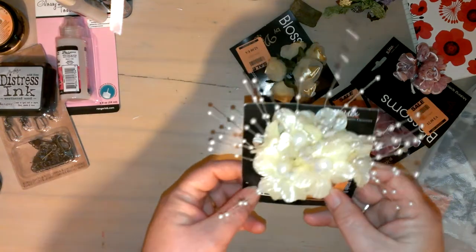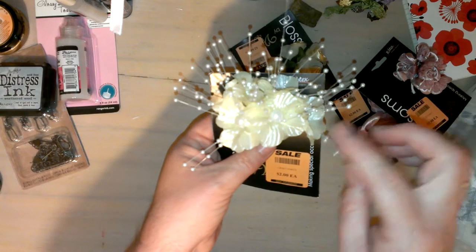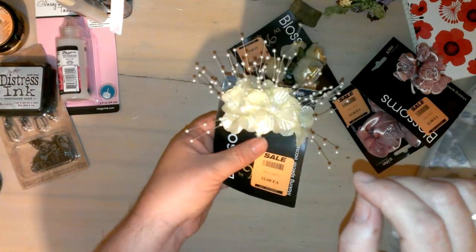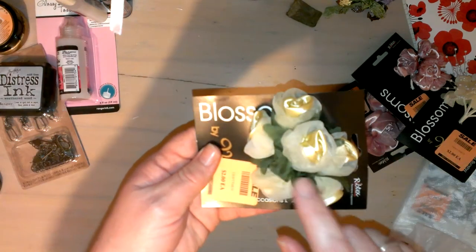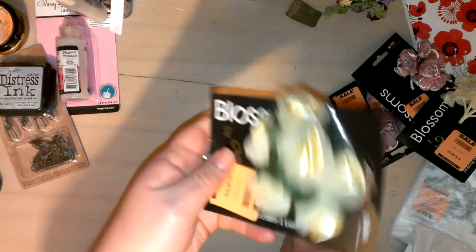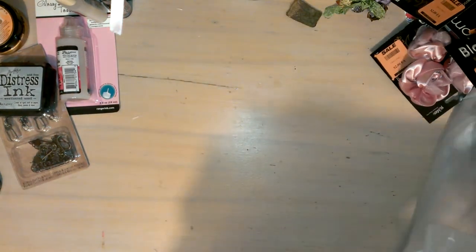Yeah. And these ones. These are really pretty. Got the pearl spray. Pearl in the center. Oh, gee, that's glary, isn't it? Oh, well, you can't say they're not shiny. They are very shiny. They're very pretty. And some gold version of the blossoms. So they're really sweet. Only $2 now.